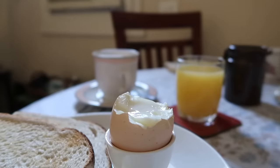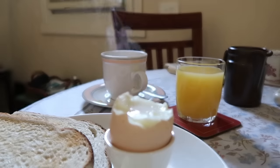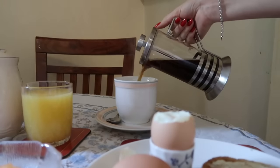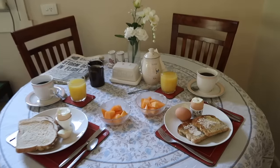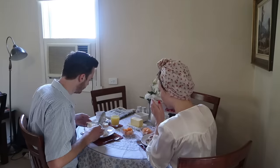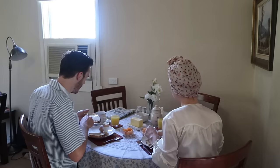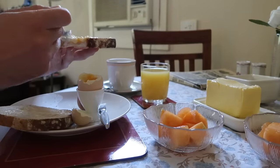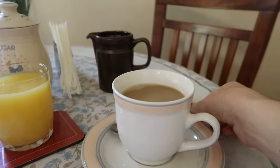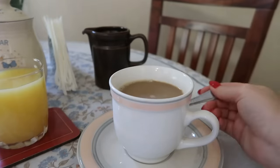A simple yet satiating breakfast often included a variety of foods such as eggs, bacon, fruit, coffee, milk, and juice. Now, with breakfast served, the couple can enjoy each other's company over a cup of coffee, a delicious breakfast, and the morning paper.